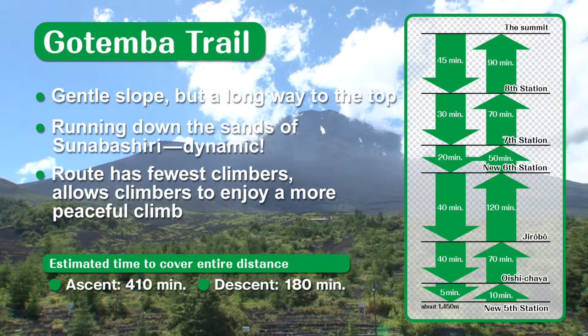The GOTEMBA Trail starts at the lowest altitude of all the routes up Mount Fuji. So the slope is gentler, but there is further to climb with few facilities. Climbers who don't have so much stamina need to be careful. This route has the fewest climbers, so you can enjoy a more peaceful climb, even on weekends or during Obon and other holidays.